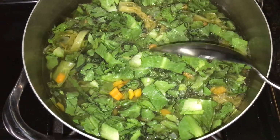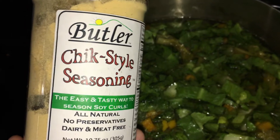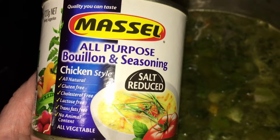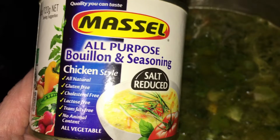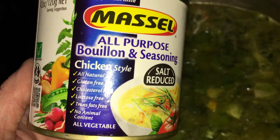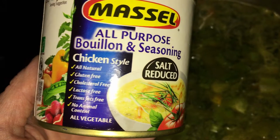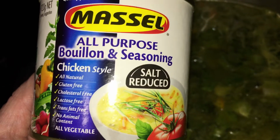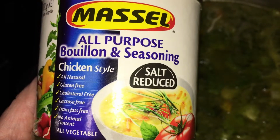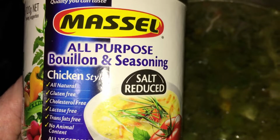Then what I did was I added some of this BUTLER Foods chick style seasoning just to give it a little bit of extra flavor. And then I also love this Maggi all-purpose bouillon seasoning. I've been using this for years as well. We met the people from the company years ago at the GFAF Expo, the gluten-free expo. They had given us some products, and I just love it, and now I purchase it all the time. It has really great flavor and is totally vegan and low sodium, as you can see. So I added that to the soup, and then I let it simmer for another 30 minutes.